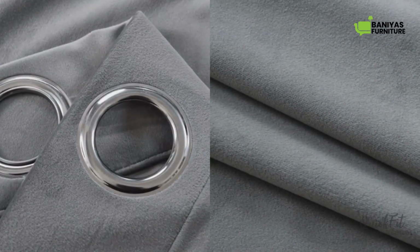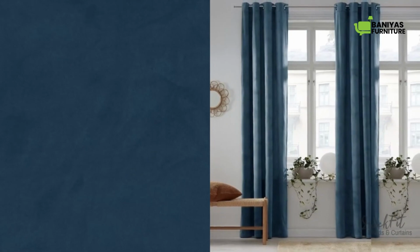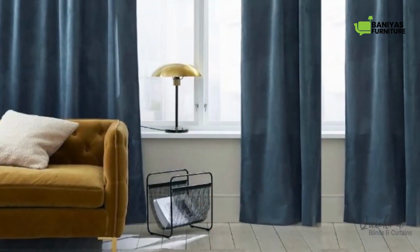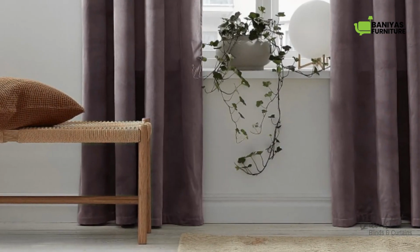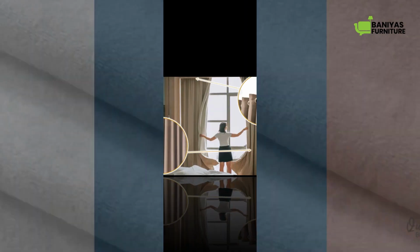2. Features and design varieties. Let's explore the features and design varieties of eyelet curtains. They come in various fabrics, patterns, and colors, offering a versatile range to complement different interior styles, from contemporary to minimalist or even classic designs.